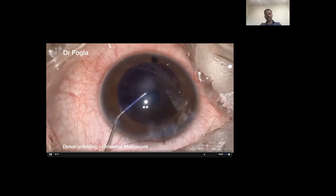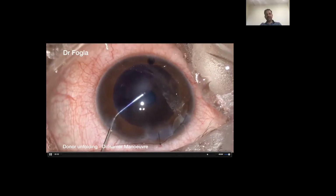Always keep the tip in the center and not in the periphery, because if you keep your cannula in the periphery and inject air, the air bubble will displace the donor graft to the opposite end. So always bring it to the center, and then you inject air.